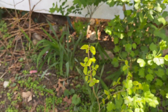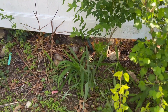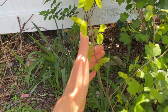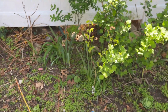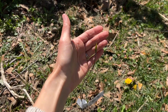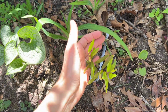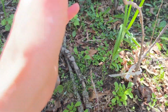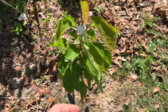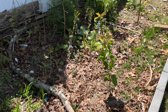So I have silky dogwood back there. And this is, oh, another mulberry. I have white and the red. And then here we have a little pawpaw. We have pomegranates, cold hardy, just getting established. Another gooseberry. This is a cherry tree, recently planted, lapins, and then this one is Bing.